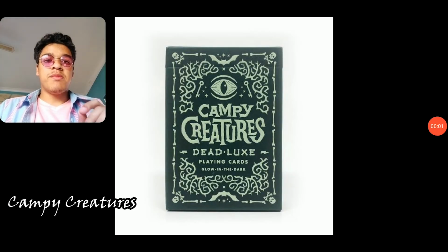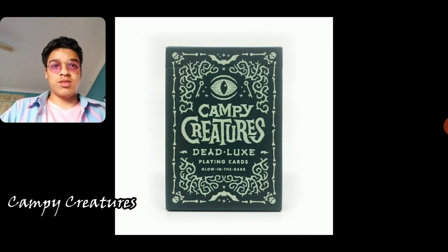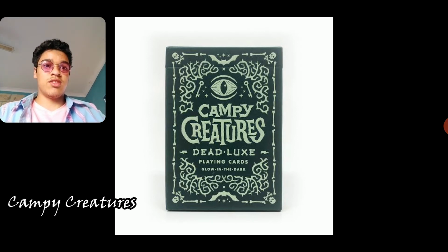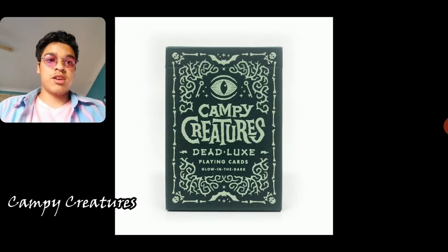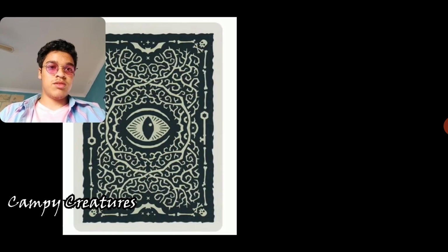And now for my number 1 choice for Halloween deck, and I believe this is my number 1 choice for a deck of cards in general, is the Campy Creatures deck. This was put out by Art of Play, and I fell in love with this deck the minute I saw it. So let's go through here.